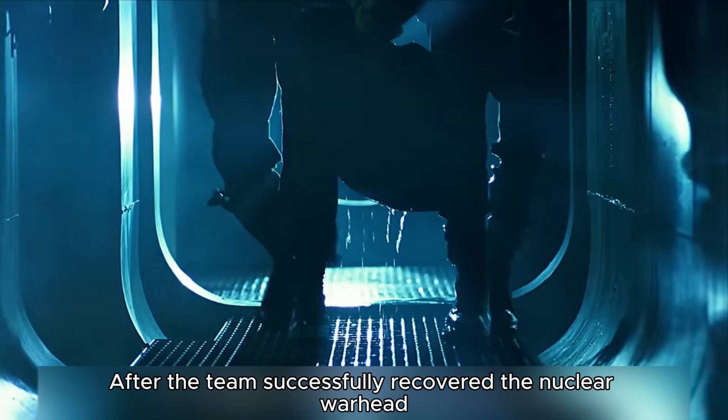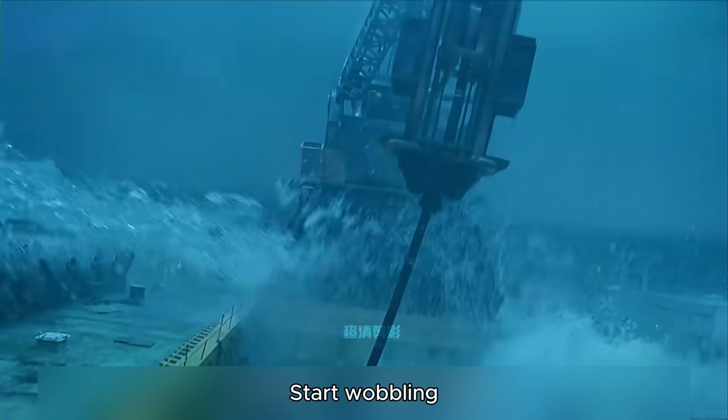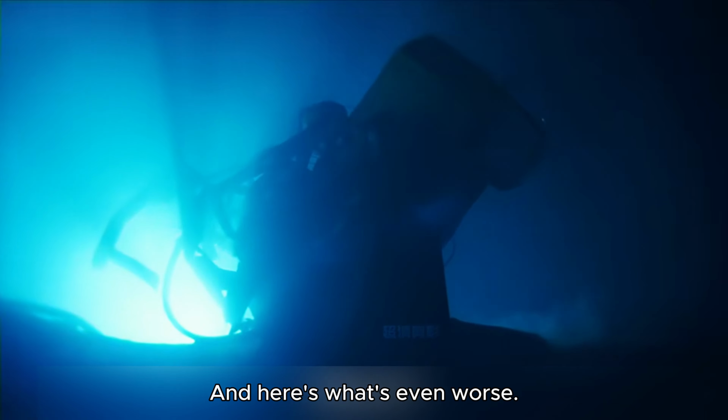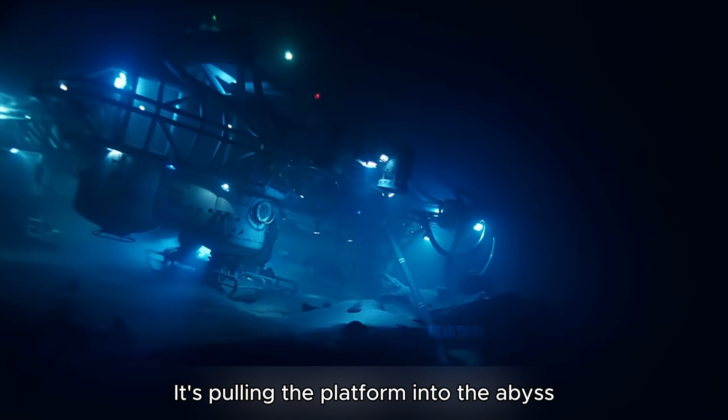After the team successfully recovered the nuclear warhead, just in time for the storm, the mothership on the sea began wobbling under the might of the storm. The next second, the ship's crane hit the bottom of the sea. And here's what's even worse. The crane was connected to the drilling platform. It was pulling the platform into the abyss.